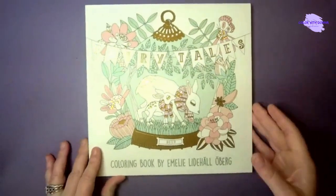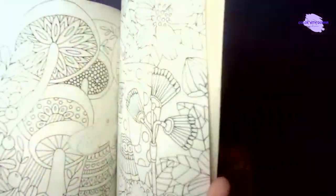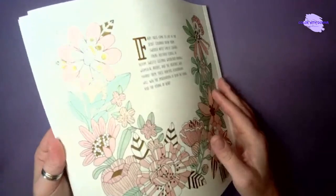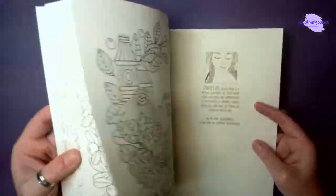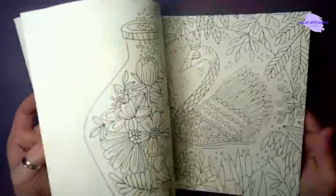Then I have Fairy Tales by Emily Oberg. And I don't think I've colored in anything in here. I actually had this book before and I took it apart so I could make copies. And then I decided I wanted the whole book. So I did rebuy this book. And I don't think I've colored in it yet. Nope. So I have that one.